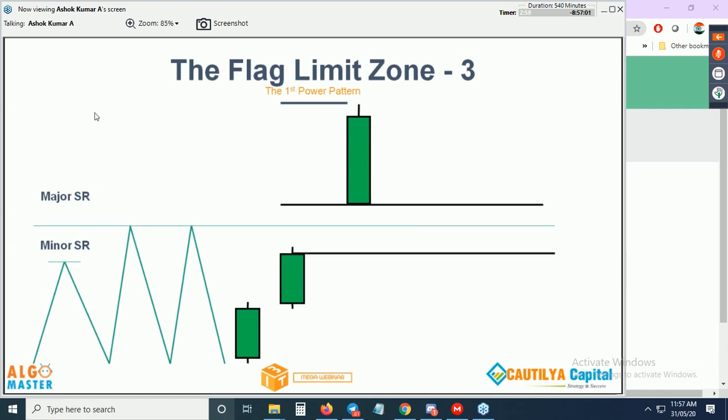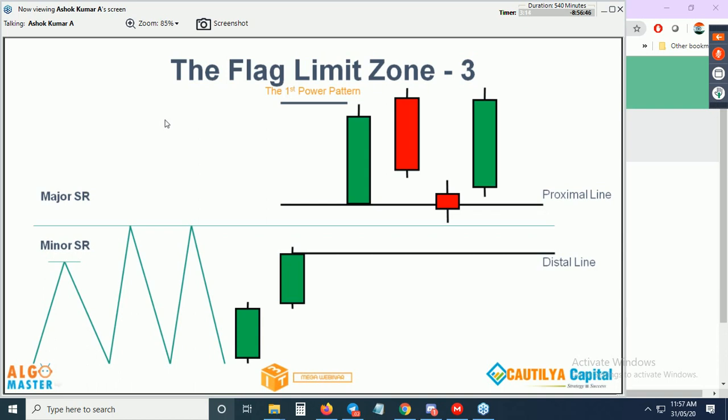So when we mark the gap, we will have the proximal line and distal line. And we wait for the price to come there. And then we look for retracement.